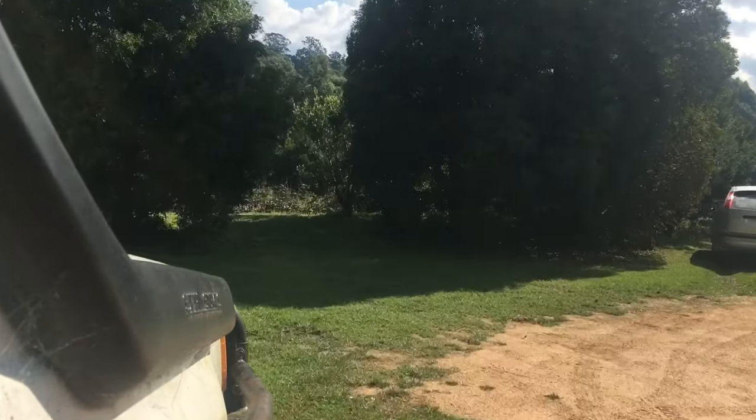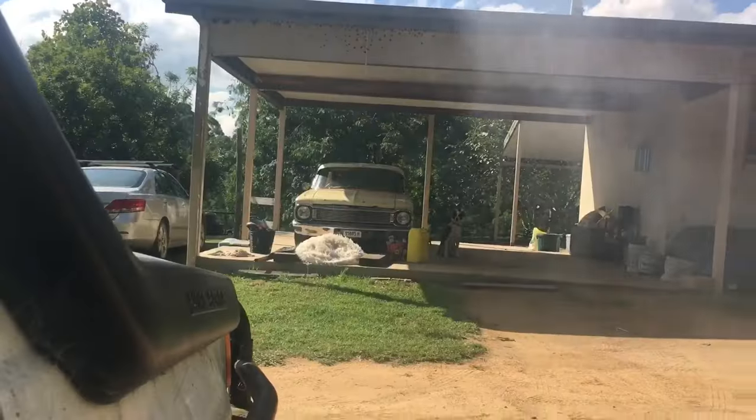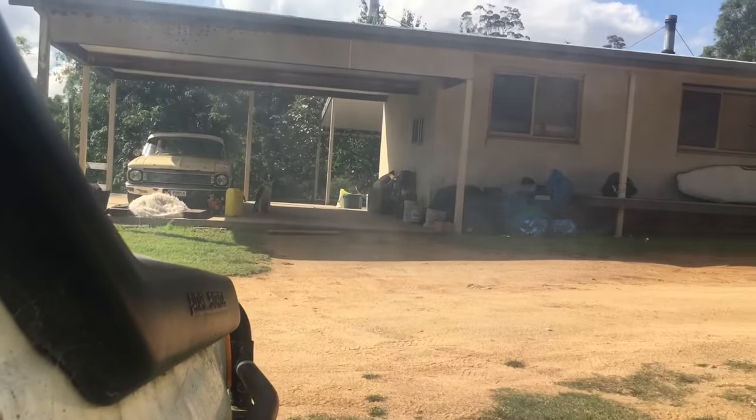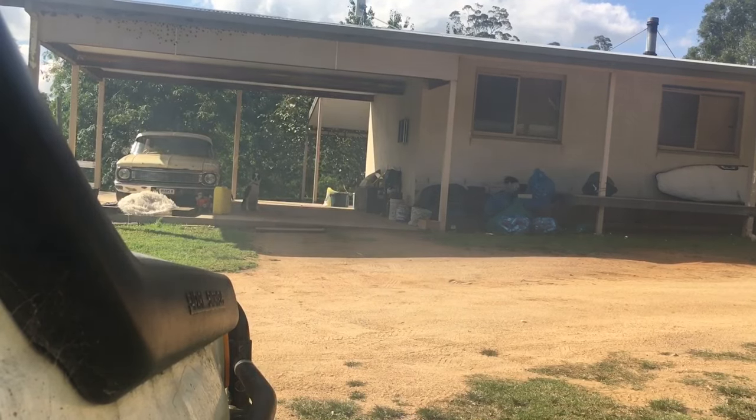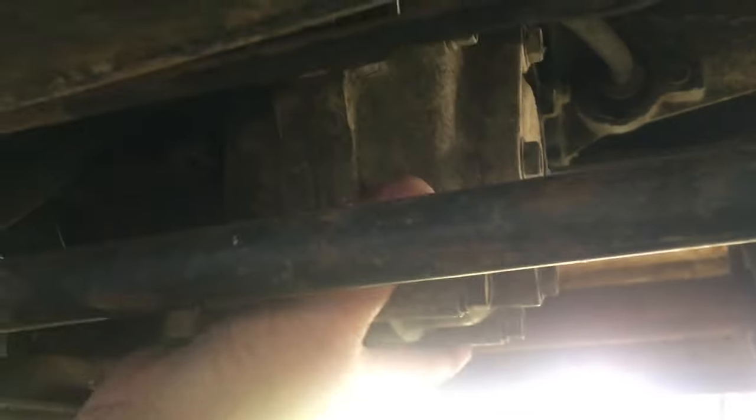Jack this up and you're gonna have a sticky peek underneath and see what the hell's rattling around under there. That's what's rattling around the gearbox. Maybe there's a broken mount or something, or I don't know. Anyway, that's all right. It's not like the gearbox is going to be staying in here anyway.